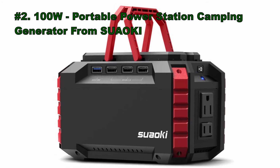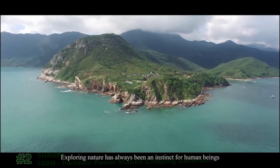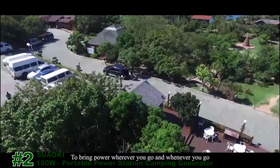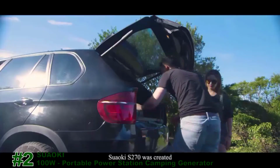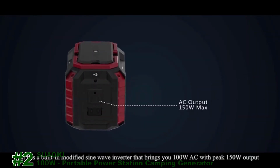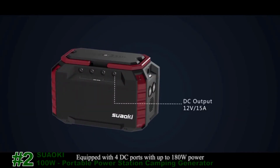Number 2. 100-watt portable power station camping generator from Saoki. Exploring nature has always been an instinct for human beings, and we all need power on our way to adventures. To bring power wherever you go and whenever you go, Saoki S270 was created. It has a built-in modified sine wave inverter that brings you 100 watts AC with peak 150 watt output, equipped with 4 DC ports with up to 180 watts power.